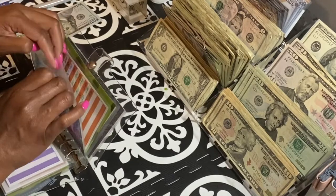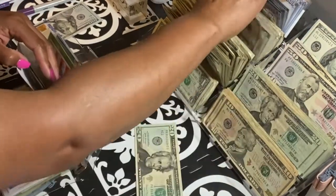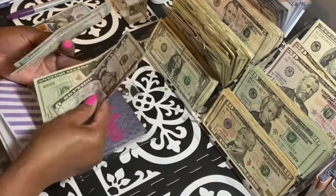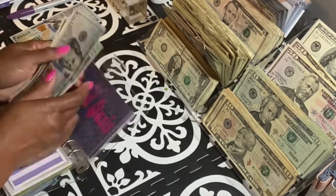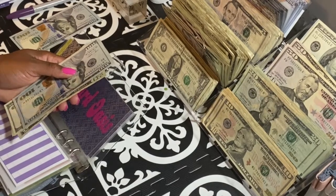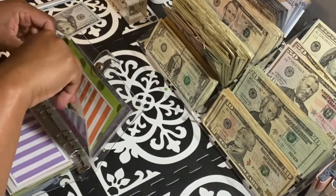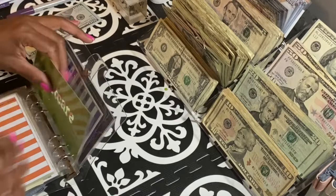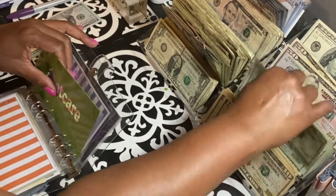Backyard Oasis. It's getting $25. I also pulled from this envelope, I pulled $50 from here. So we now have $100, $200, $220, $225 in Backyard Oasis. I can't wait to decorate my backyard after I get everything done that I'm working on. Okay, pet care is getting $25.